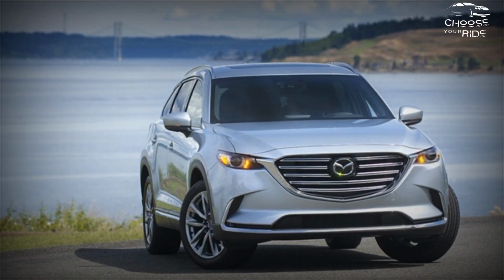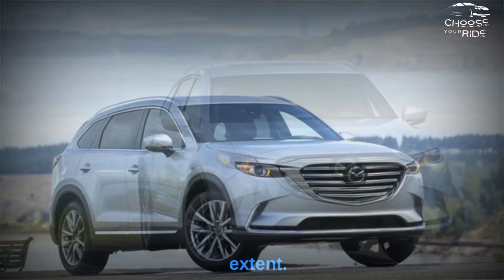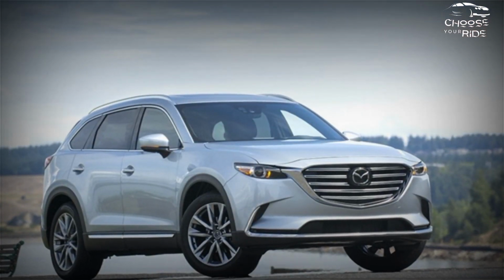drag race. Mazda sells itself as a sports car maker, and the CX-9 delivers, to some extent. Its brilliant handling quickly overcomes its lack of interest.